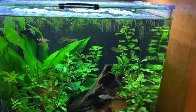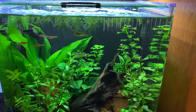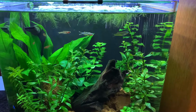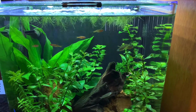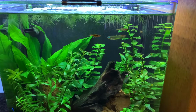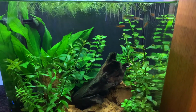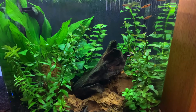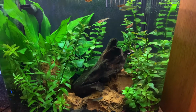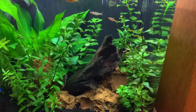Well, we had some interesting things happen with this tank over the last few days, and I just wanted to update you. I noticed yesterday that the whole floor of this tank was pretty much covered with baby shrimp. Now, we do have some red shrimp in here and some blue shrimp. I don't typically mix those.